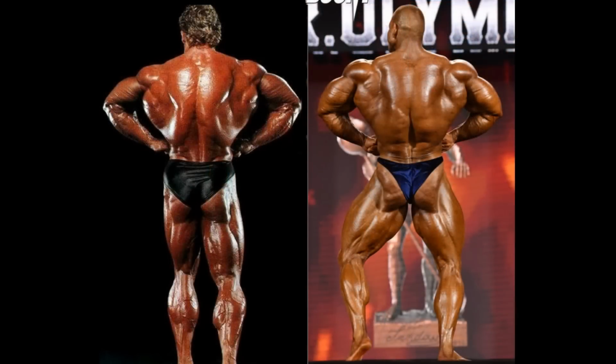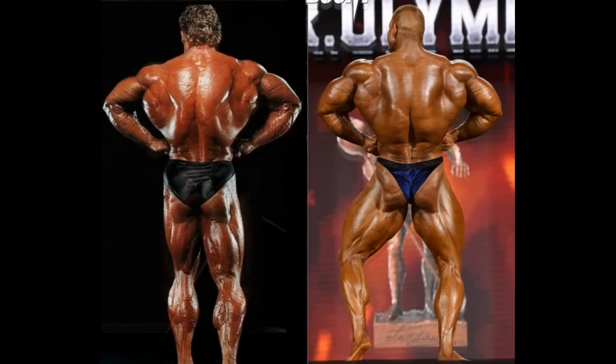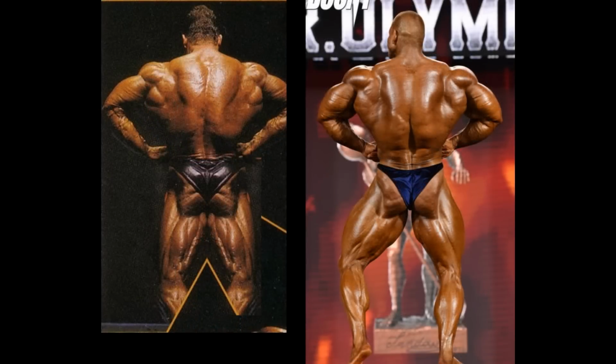Sorry, here's the rear lat spread. And Yates has officially a better back. You know, the lat insertions, things of that nature. And yeah, what can you say? He's probably more conditioned too. I like Krizo. Here's the 93 Yates.